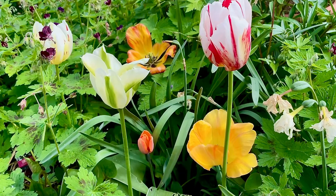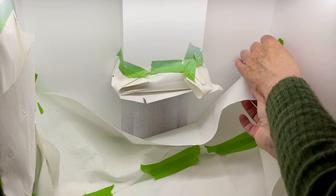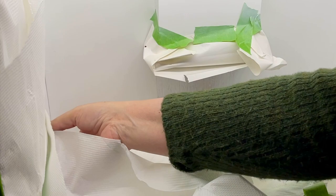And this is always the most satisfying part, pulling off the tapes.